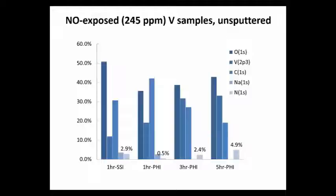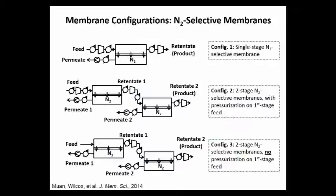And then we looked at a configuration where we have a nitrogen-selective membrane with pressurization on the first stage of the feed. But it's two-stage here. Another one where we have two-stage nitrogen, no pressurization on the feed. So the feed comes in as is, because remember, it's a partial pressure driving force. Then we looked at hybrid configurations where we said, what if we just use this as a CO2 enricher? So we pull some of the nitrogen out and leave behind a concentrated stream of CO2 so that now we can use a CO2 selective approach as a second step.